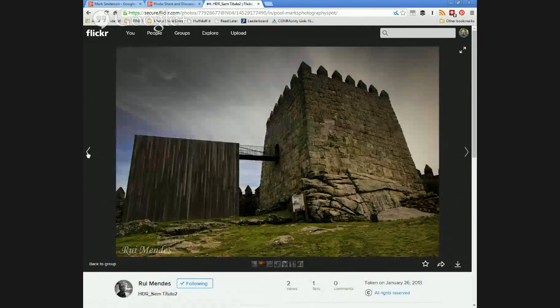And is this the outside wall of the village? This is actually inside one of the towers, looking up towards one of the towers. So the village is down here, and then it kind of goes up a little bit around the wall and the towers around it.